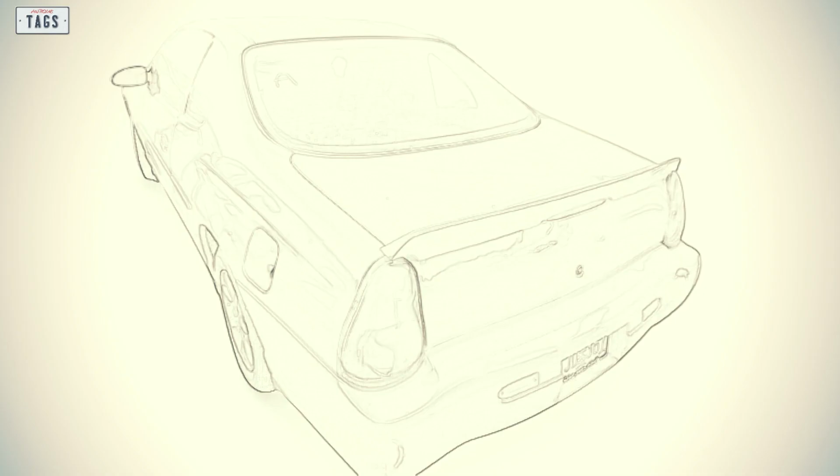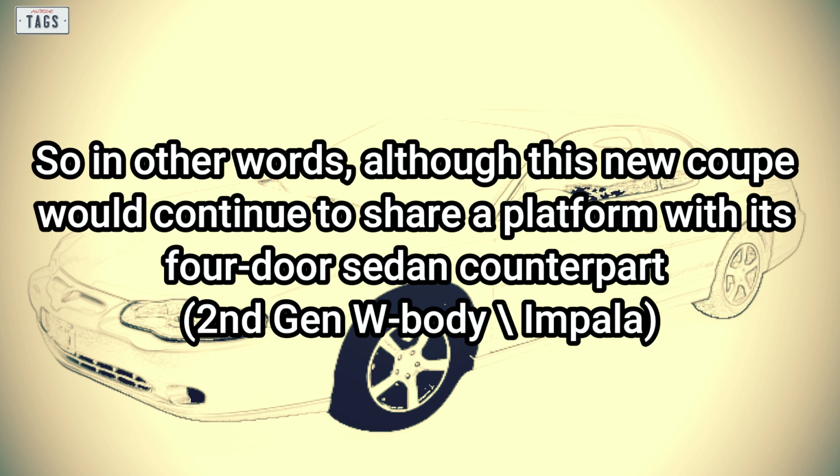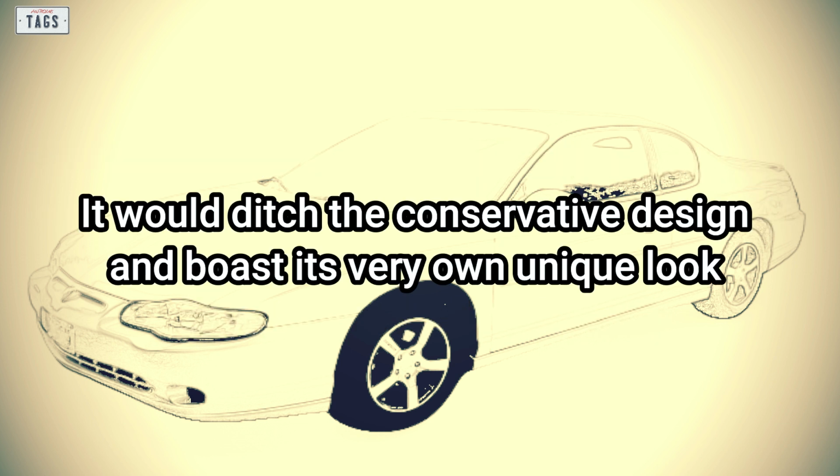Cherry was tasked to craft the 2-door coupe with a more original design. The new Monte Carlo would bring back some design traits from the past and modernize them. For instance, vertically oriented tail lamps and the overall silhouette would evoke previous iterations of the Monte Carlo. So in other words, although this new coupe would continue to share a platform with its 4-door sedan counterpart, it would ditch the conservative design and boast its very own unique look.